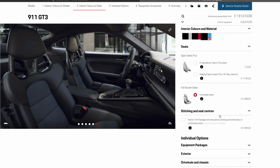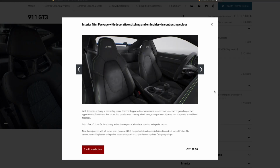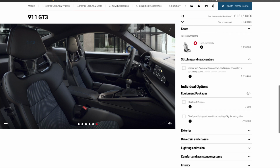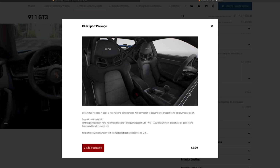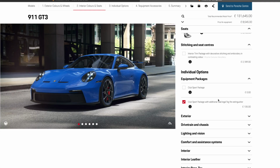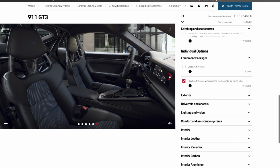So, here's the stitching and the seat centres. Yes, so the interior trim package with decorative stitching and embroidery in contrasting colour. But we wouldn't be allowed to get it with the full bucket seats, and also we already have the Shark Blue anyway, so we can just skip that option. Okay, so here's the Club Sport package, but that is actually standard. Well, actually, I'm not too sure. It doesn't cost anything, so let's see what you get. Okay, so you get a bolt-in rear roll cage in black, including reinforcements. Yes. Well, yeah, it's not installed just now. Well, let's just get it with the fire extinguisher anyway. So let's just see how she looks now. Oh yeah, that's absolutely brilliant. Do you want to stick with that then? Great, great. So let's just stick with that then, because I know you want this racy, don't you?